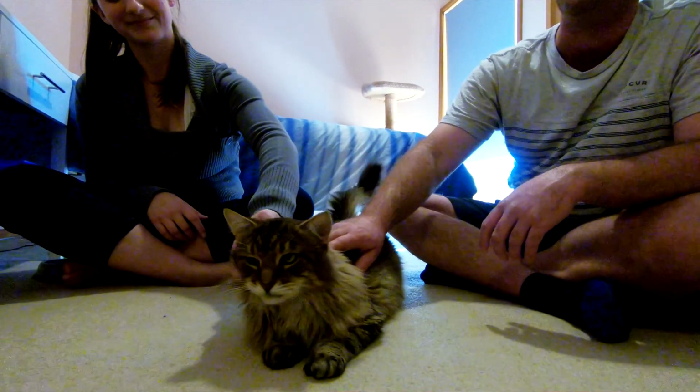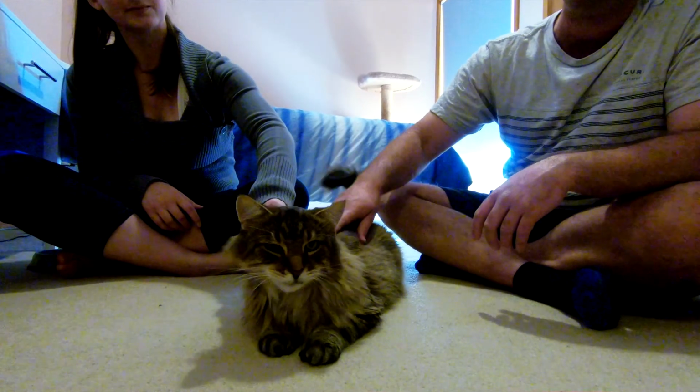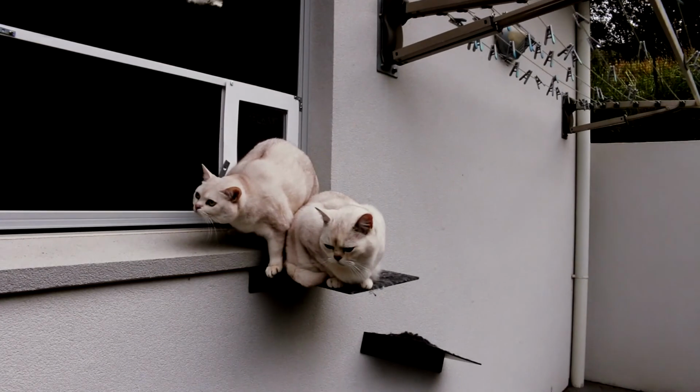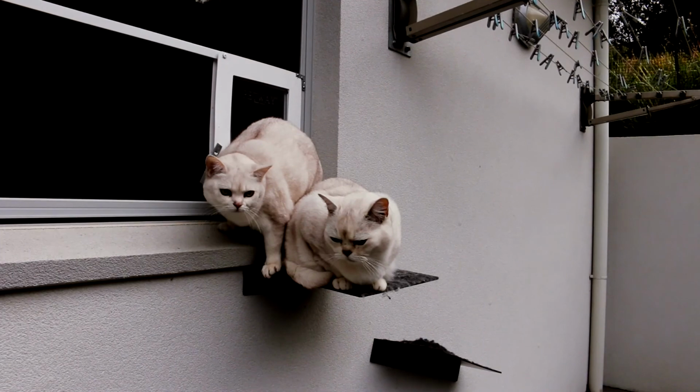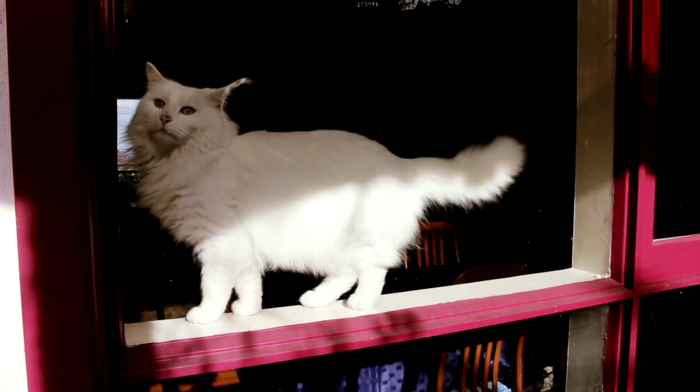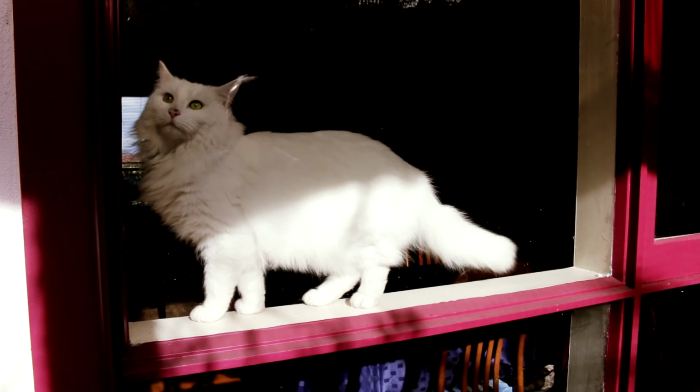You should always be monitoring for signs of stress and discomfort as you introduce these changes. Signs of stress include really any deviation from what you consider normal to be your cat's behaviour. So they may groom less or more, start not looking after themselves. They might eat less or more. They might attention seek less, become quite aloof, or they might become really clingy and demanding.